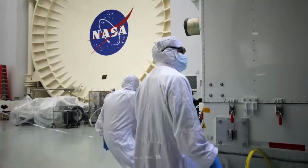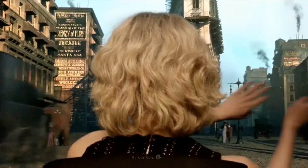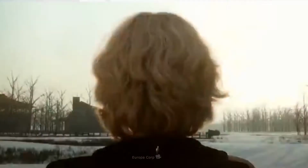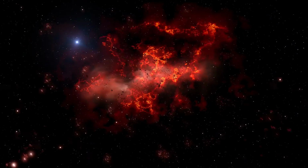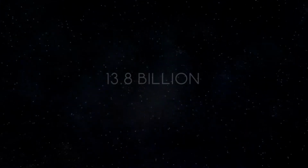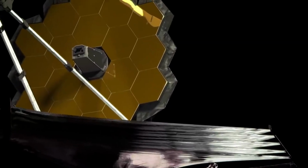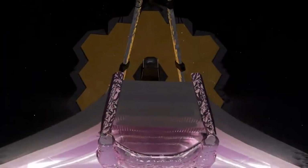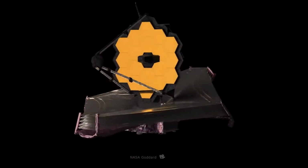Did you know that NASA has spent over 2 decades to build something which can literally look into the past? Around 13 billion years into the past, almost the beginning of our universe, which is 13.8 billion years old. The James Webb Space Telescope. A $10 billion telescope, the most powerful space observatory and by far the most expensive project in the history of NASA.